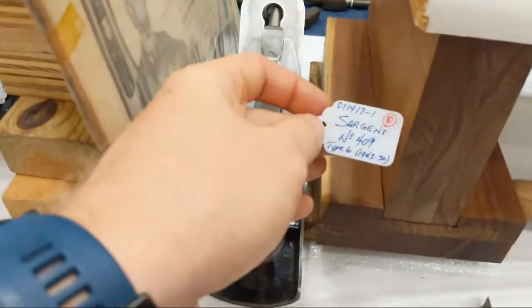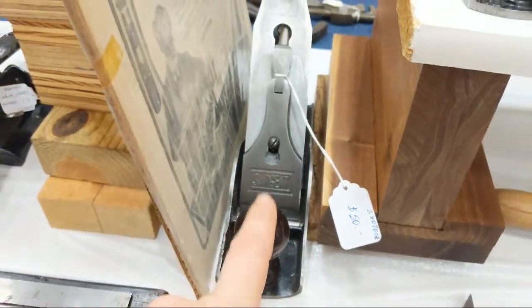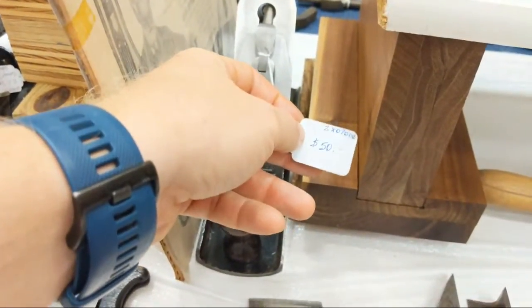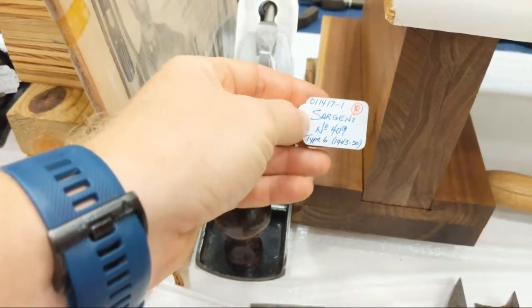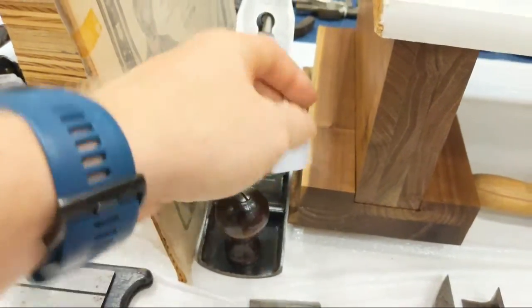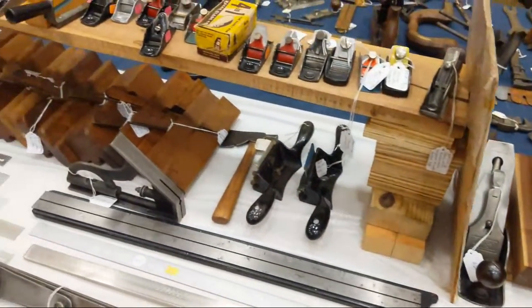Whoa. A Type 6? Wow. Okay, I want to talk to someone and see why that one. Oh, $50. That's better. Oh, $1,943. For some reason, I was thinking it was $1,943. $50, that's more like it. I was getting very confused there for a moment.